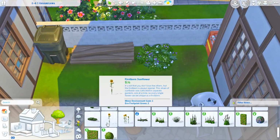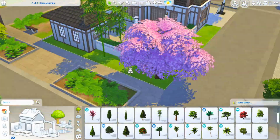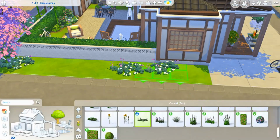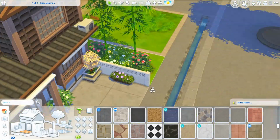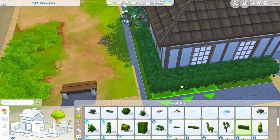And then there is a generator back here in the corner from Eco Lifestyle. I don't really know if that actually works, or if it's a decor item. I never used it. I never even played with Eco Lifestyle, so yeah, I don't know. I think it's a working item though.